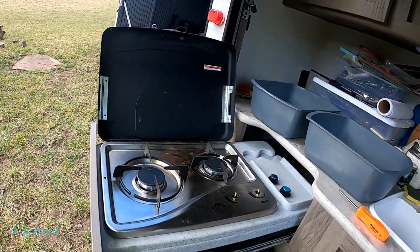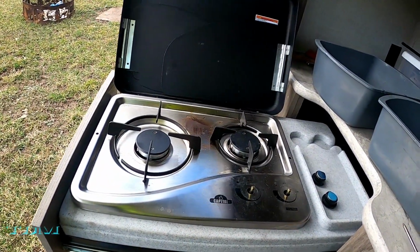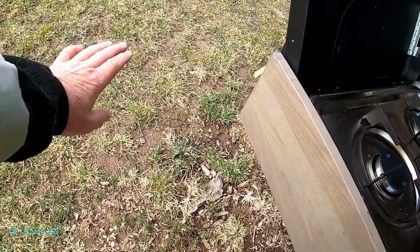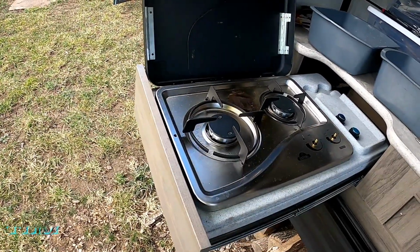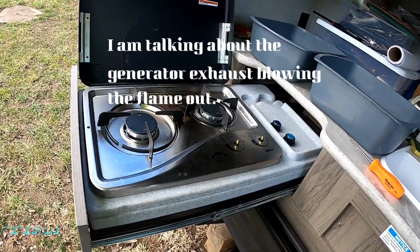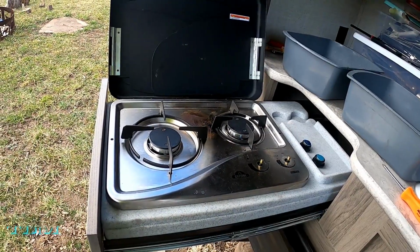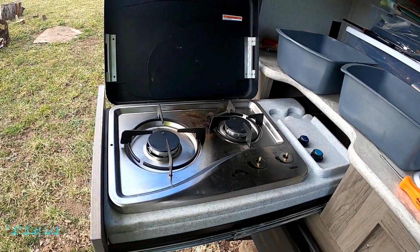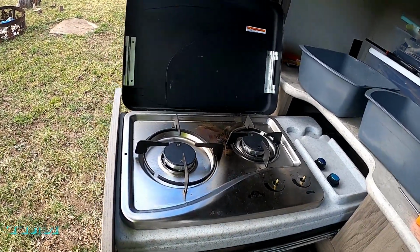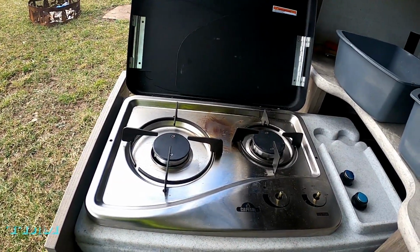Well, one of the things that we noticed as we were using it was the flame blew out. Now, we had the generator setting relatively close here that we run, because we run off the generator. We don't have power run to this. So we thought maybe that was blowing it out. So we moved the generator, lit it up again. Well, guess what? Same issue, same problem. We were burning it again, and it would just keep poofing and making a weird noise.